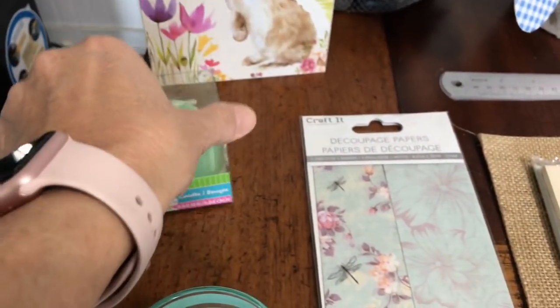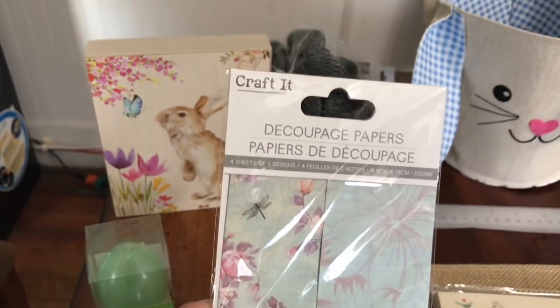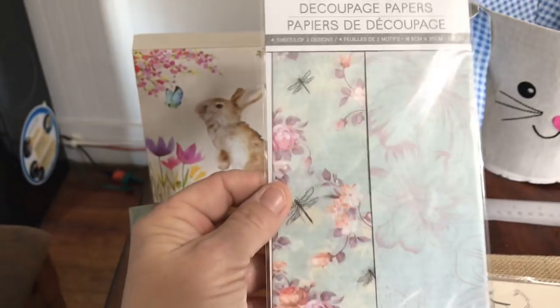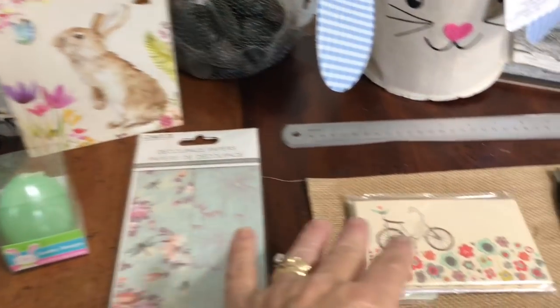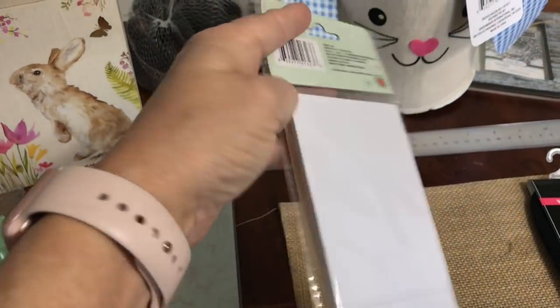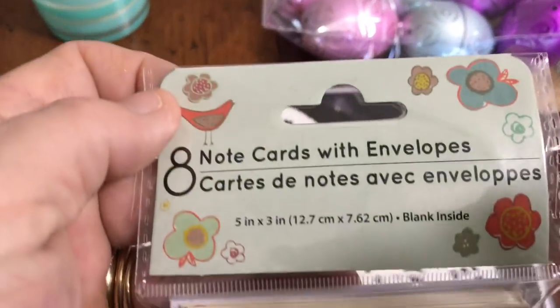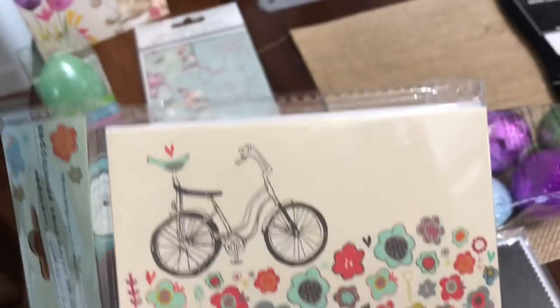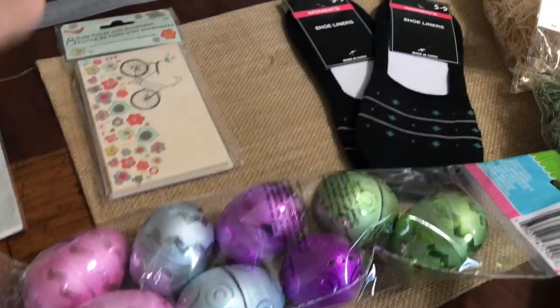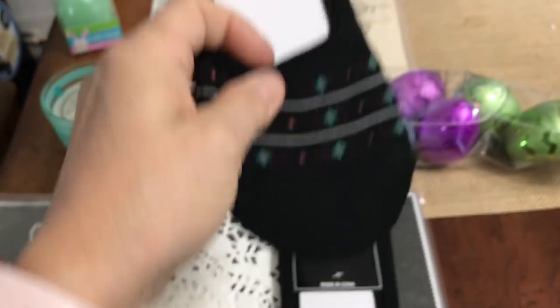It's a candle. I wanted to do some decoupage with this paper. It's just soft tissue paper. These were so adorable. They're little thank you cards or note cards with envelopes, and they've got the little bicycles. 2 more pairs of these socks. The other ones were more of like a pantyhose type. These are actual socks. This is what I was looking for.